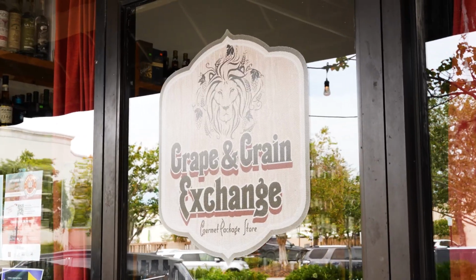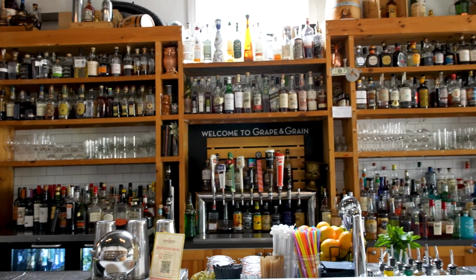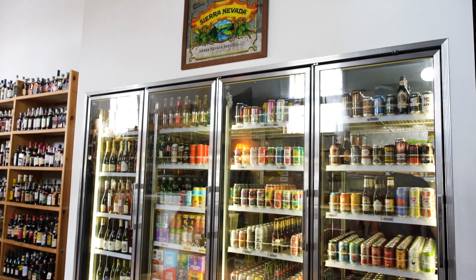pizza. Speaking of having a drink, Grape and Grain Exchange is actually right here behind me, and this is a favorite amongst the locals. They are very much known for their craft cocktails and delicious mixed drinks. This is a really great spot if you're looking for more of a relaxed, aesthetic type of bar scene.